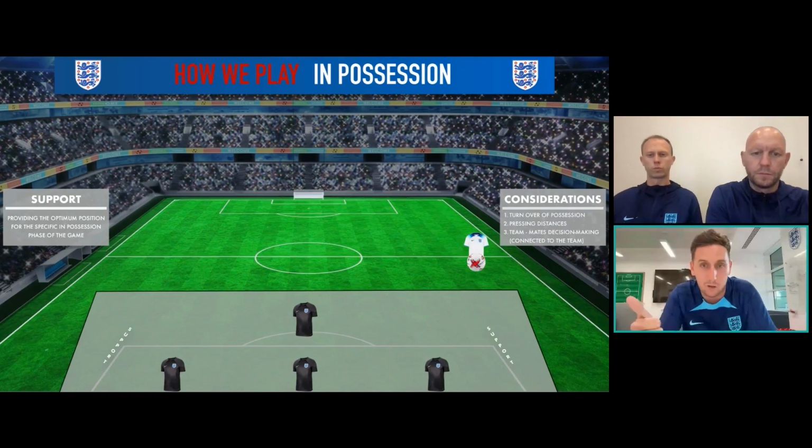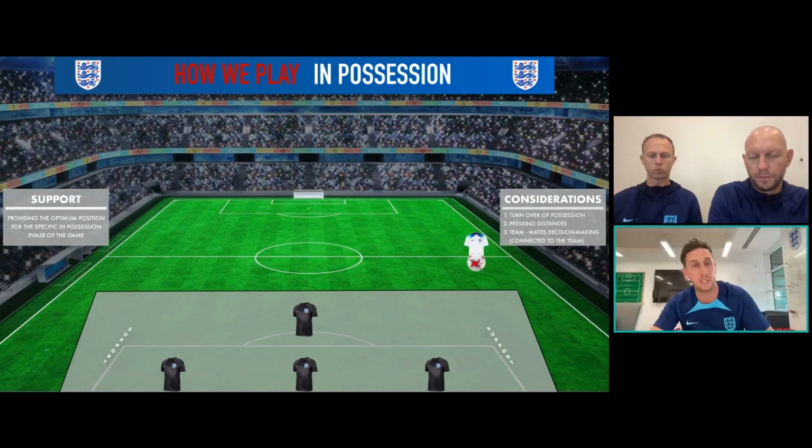Naturally, there are some considerations with all of the things that I've just discussed. You've got to consider, when the turnover of possession happens, what might happen then. So certainly on the transition, that's one thing we've got to consider. Another area that will certainly tie into this is pressing distances. As some will know, if we're closer to the ball, we're potentially at risk of getting pressed quicker, but that might entice the opposition and shorten the passes up. So it's a bit of a pro and a con type of scenario there.